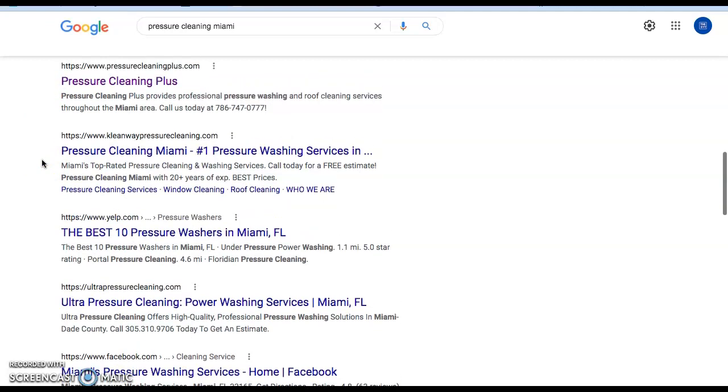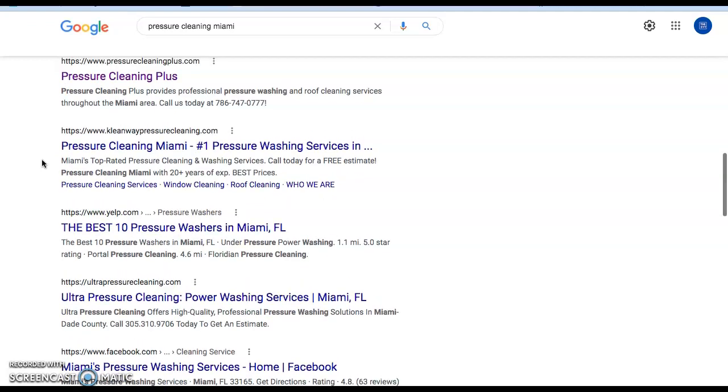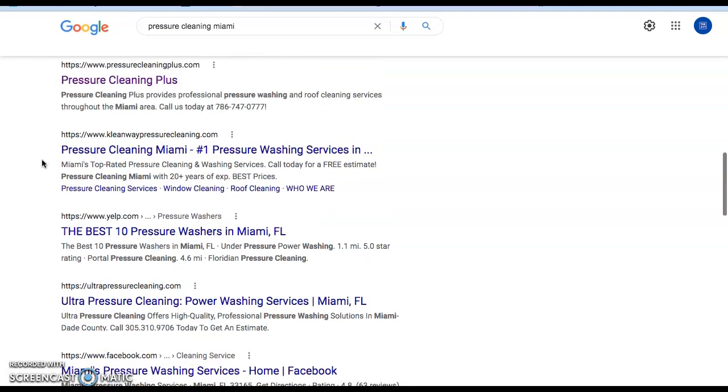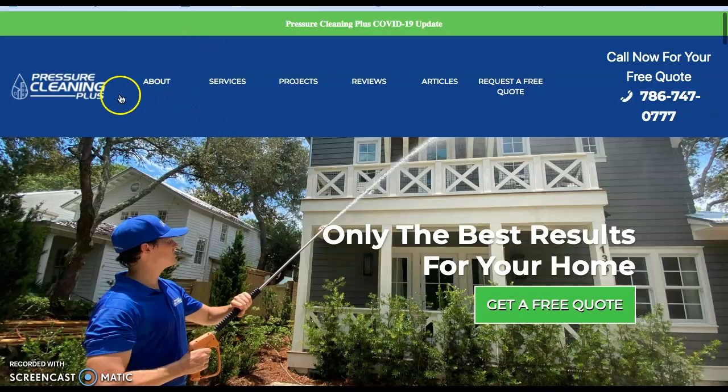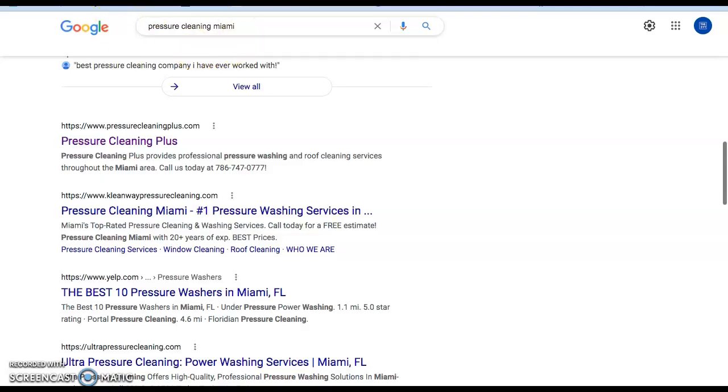You don't have to wait for people to do it for you. You can ask for them. You can actually buy them. So that is another way to get you on Google's first page. Now, this is the very first organic listing. So if we go to their website, that's their page right there. You see that Pressure Cleaning Plus is ranked number one in Google when somebody searches Pressure Cleaning Miami.